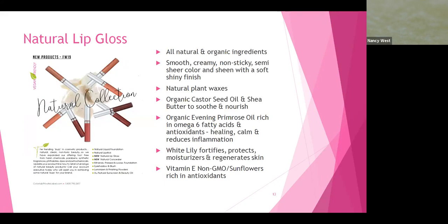Now, again, we are coming out with a more natural collection, all natural and organic ingredients. And we have really followed along with that. We've got the natural liquid foundation, natural lipstick. Now we have the new natural lip gloss. We have the new natural concealer. Of course, your minerals are all natural that are pressed and loose with your eyeshadows and your blushers, your luminizers, your finishing powders, and our all natural sunscreen and beauty oil. So this product line is right in touch with everything that our clients are out there looking for right now.